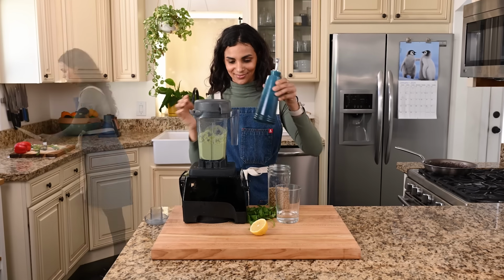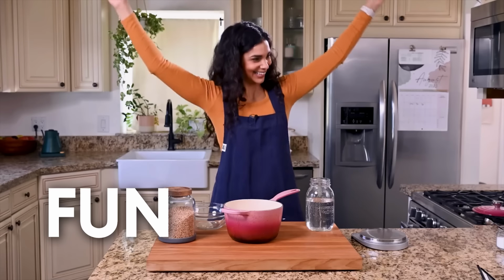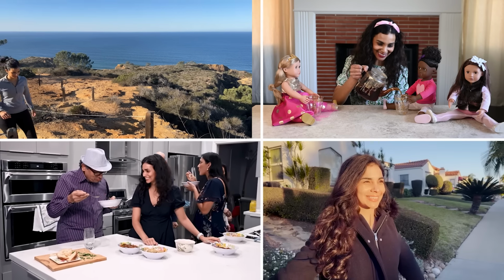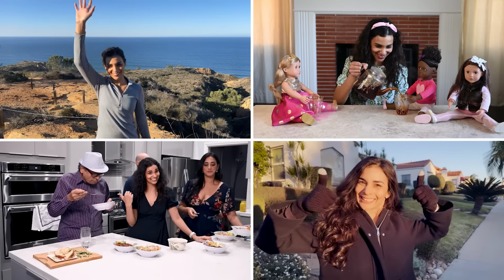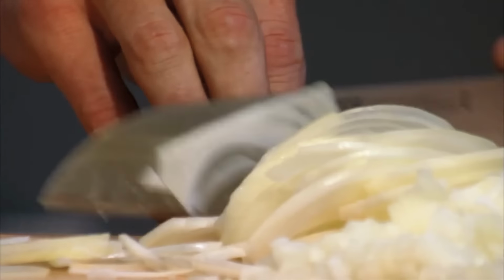Being able to cook faster is a superpower in the kitchen. It makes cooking fun, allows you to whip up better meals, and it gives you time back to spend on other things you love. Despite what you may have heard, cooking faster doesn't require you to spend years in a professional kitchen or to develop Gordon Ramsay level knife skills.